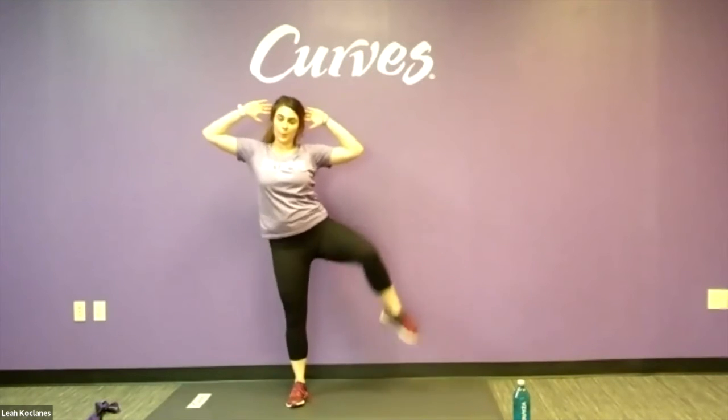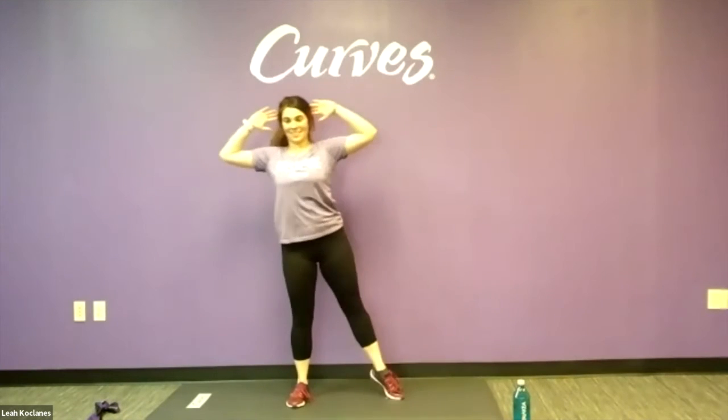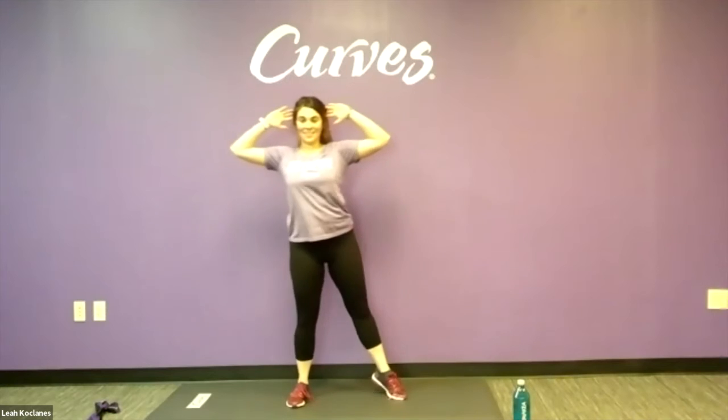Part of the challenge with this move is just finding your balance. Sometimes we balance better on one side than the other. That's okay. We're here to create body symmetry.